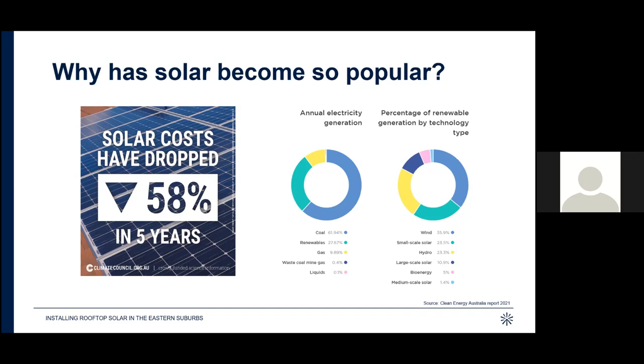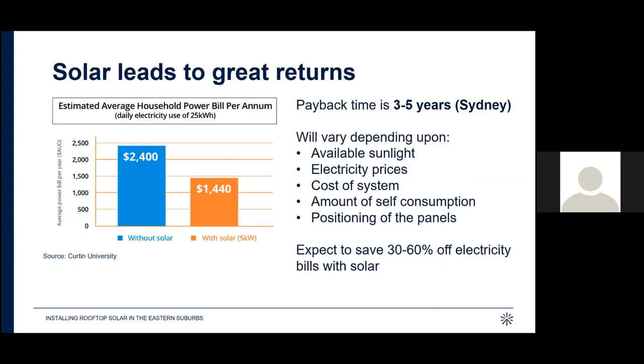And when you look at the actual percentages of renewables by technology, wind is a very big player, and small-scale solar is just growing and growing. Hydro's been there for a long time. We're going to see that added to, and there's great potential there. And of course, large-scale solar is really starting to take off too. Bioenergy is a small player. Medium-scale solar is still a fairly small player. Basically, solar leads to really great returns.